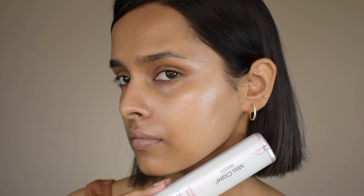I remember checking the ingredients list when I received this primer. I don't have it right now. This also has some fragrance. It kind of smells like baby powder. It comes in this pump kind of packaging. The packaging is obviously a little bit bulky.